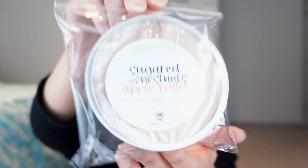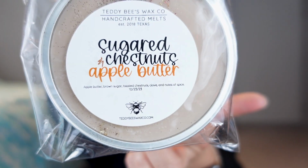So this is apple butter, brown sugar, toasted chestnuts, clove, and notes of spice. And she has the pour date on there, in very tiny writing on the bottom. It looks like October 23rd.